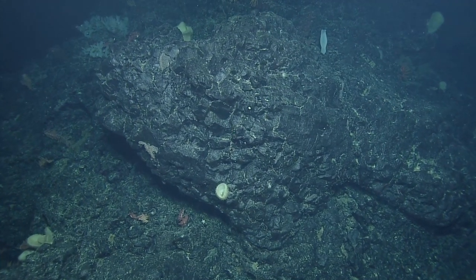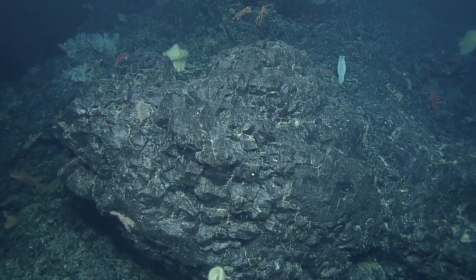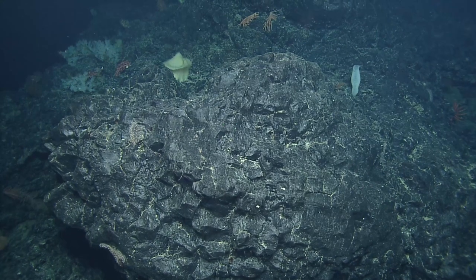Oh, look. Oh, that's a cool looking one. The Dale Chihuly sponge.